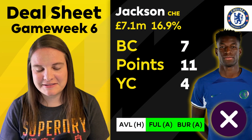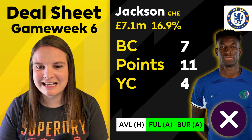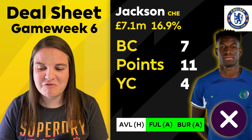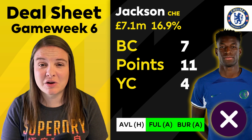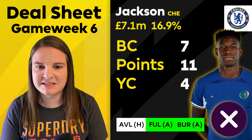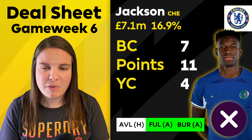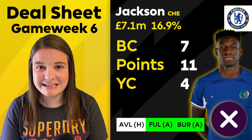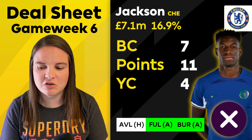On the sell list though, he was on the monitor list last week, on the sell list this week, Nicholas Jackson. I simply cannot look at him in my FPL team anymore. So disappointing. The second most sold player this game week, still 17% owned. The big issue with him, well, 2 issues. First of all, he's finishing. He's had 7 big chances on goal, only scored the 1 goal.